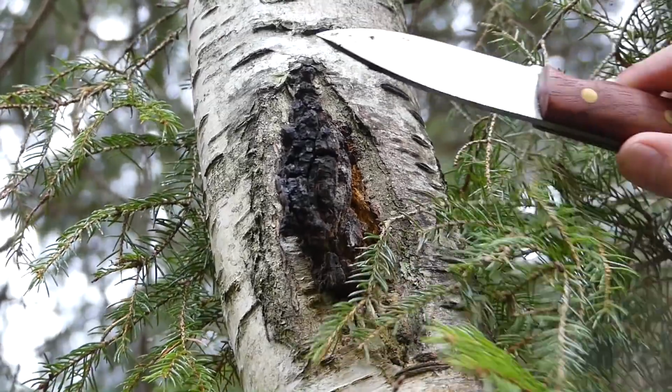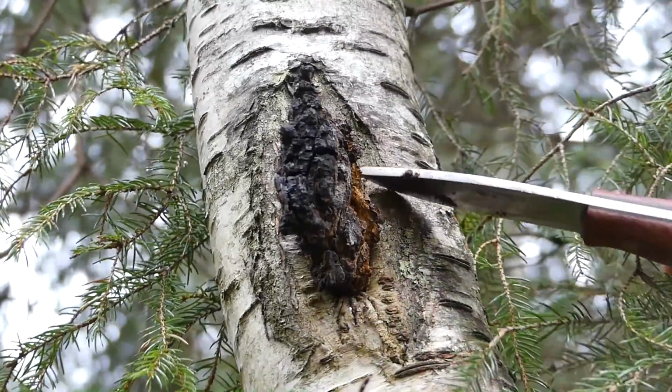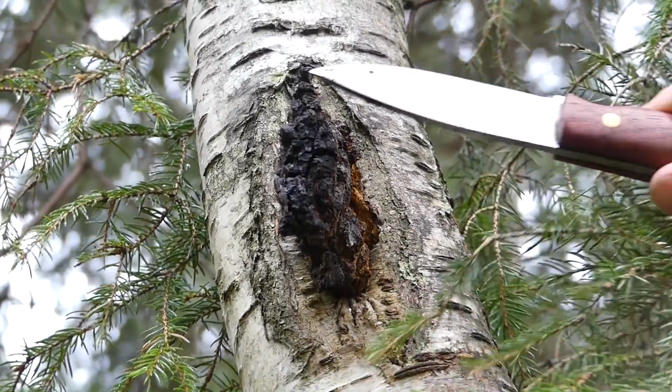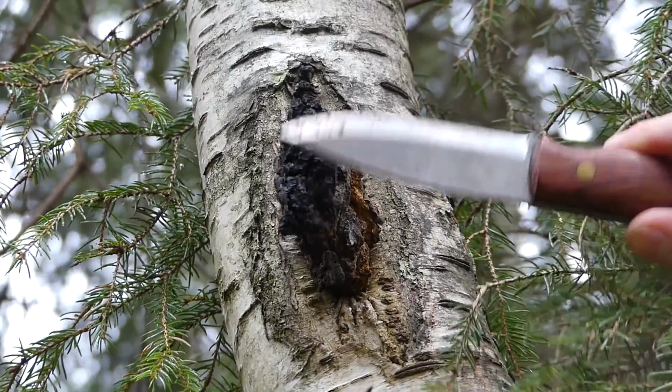Here's another angle of it, and you can see how it sticks out. It's very narrow actually, this one. They come in all different shapes. So you can see it's like a narrow, sticks out like a fin from the tree. So you've got the black crusty bit.